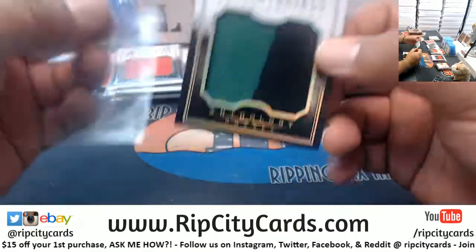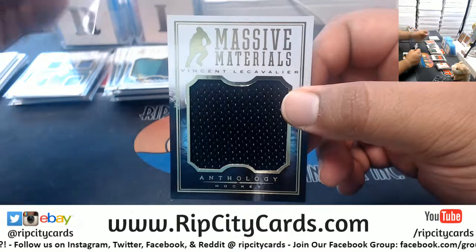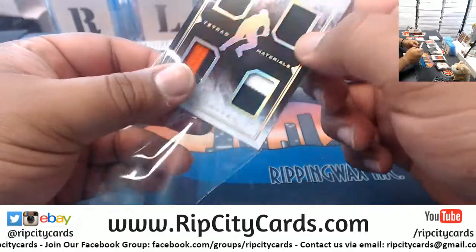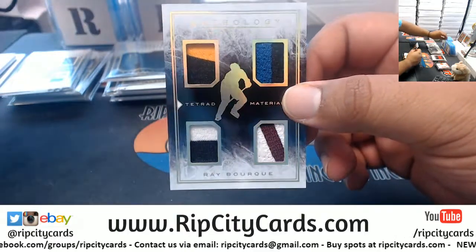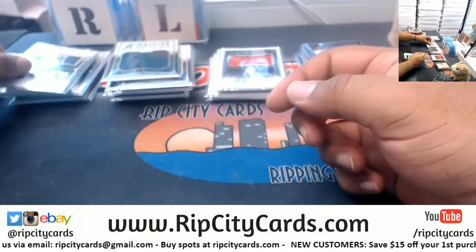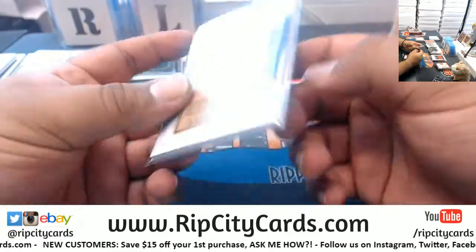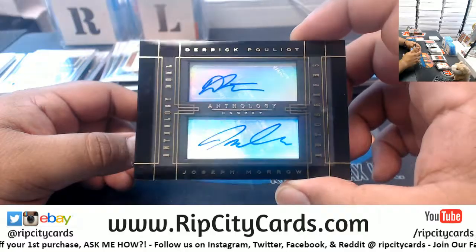Two color relic for Brian Bellows, that is /295. Vincent Lecavalier, relic to /275. Quad relic for Paul Coffey, or Coffey, maybe. Anyways, that's the /99. Quad for Ray Bourque, or maybe Ray Bourque, I don't know. Nice colorful stuff there. That is the /49. One, two, three, four colors on this patch for Alex Ovechkin. Very nice. That is the /49. We got a dual auto for Derek Pouliot and Joseph Morrow.